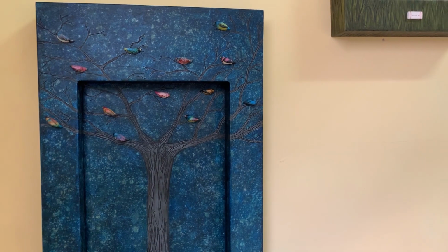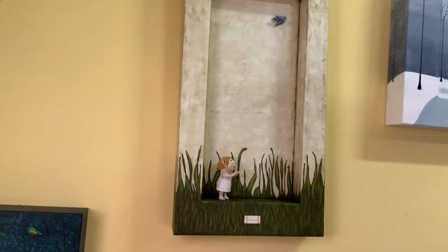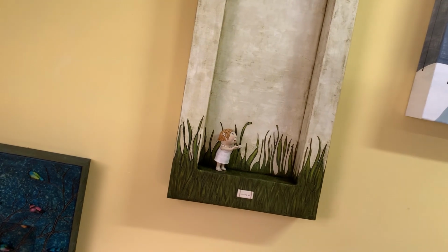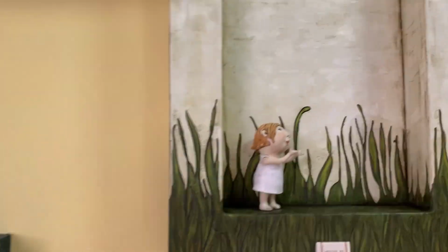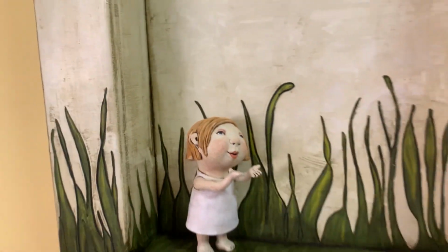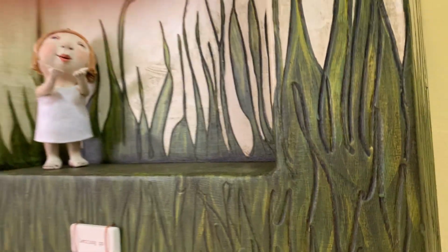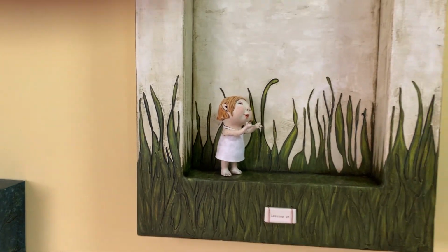So that's something else that you might not get from just a still photo. Okay, so I'm gonna try and go up the stairs now because I've had to put all these pieces way high up because I don't have a ton of walls. And I hope I'm getting this without falling over. Shit, I don't wanna fall down. This is Letting Go. And look at that face. Look at how cute she is. Adorable little girl, just letting go of the little bluebird. And again, this one's also textured and wraps around. The scene wraps around. Pretty much a lot of the scenes will wrap around.